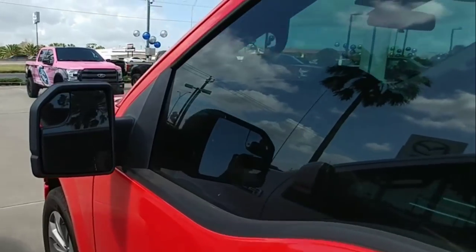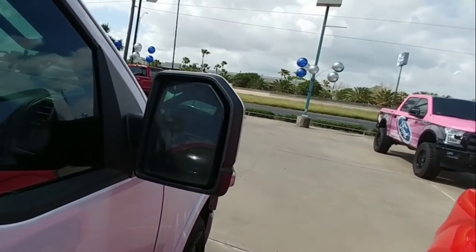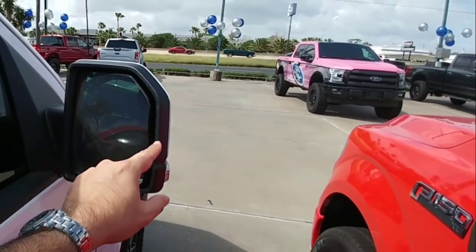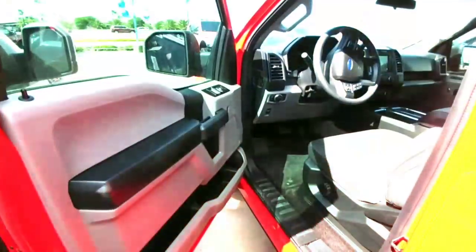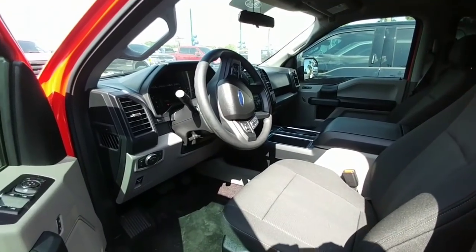One thing I really like is that it has spot mirrors on it. So if you look at this truck right next door, which is a Lariat package, FX4, this one doesn't have spot mirrors, even though it has the blind spot detection system. I actually prefer spot mirrors, and this truck has them. So for under $30,000, let's see what the interior of this truck gives us.